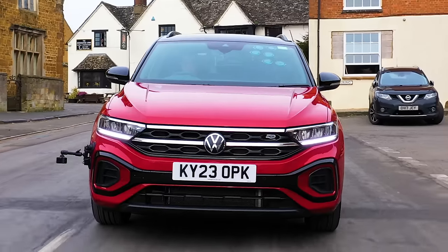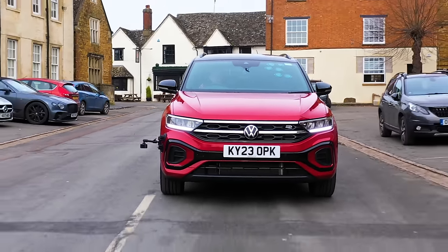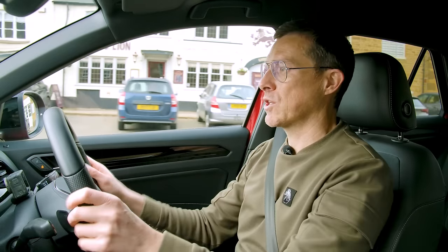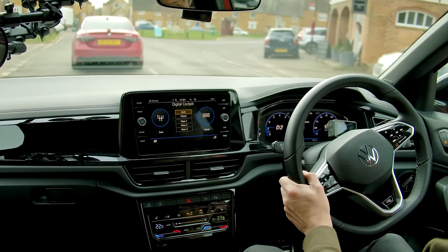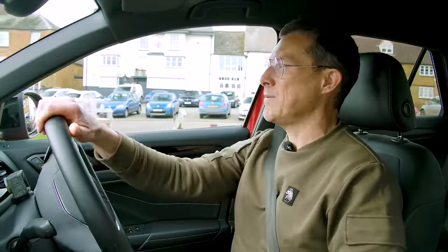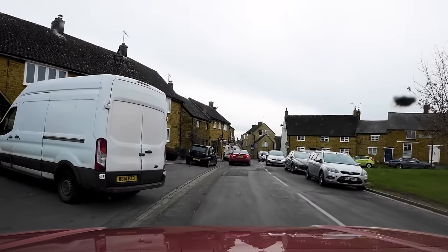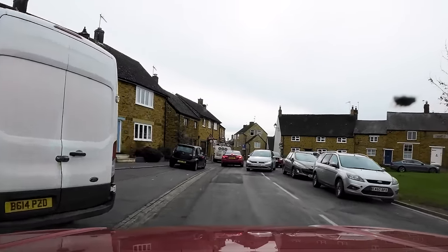Reason four, the T-Roc's compact dimensions and good visibility make it dead easy to drive in town. It's just over 4 meters long, which is good. You sit ever so slightly higher than in a Golf, so you get a bit better view forward. And yeah, the back's good, side windows, mirrors, that's all good. Also, the turning circle is good. So I'm gonna illustrate that now, but we seem to have a bit of chaos. However, look, watch this. This is gonna annoy this person, but I'll show you that we can all fit through this gap. See?